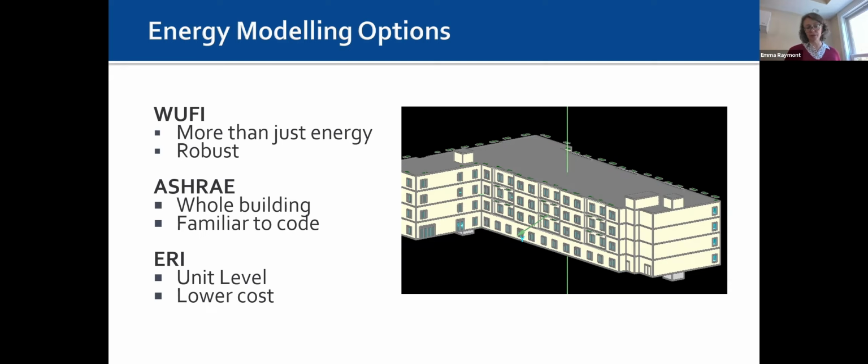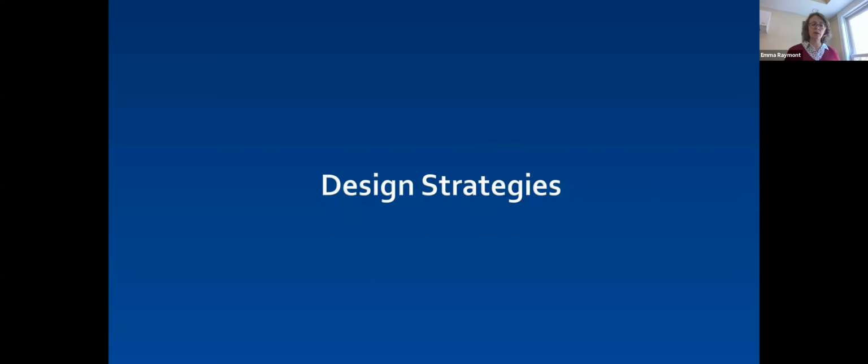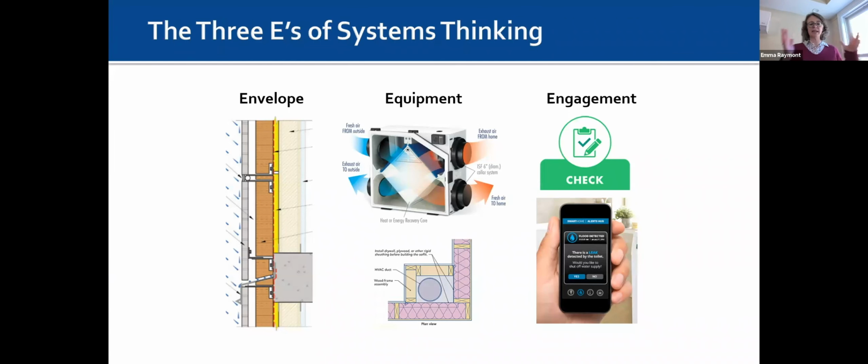And very useful and necessary if you're heading for net zero or for Passive House. All right, but the really fun and interesting part is what we actually find that we do in these buildings that has been successful for us. It comes down to what we've been calling on the McGran team the 3 E's: envelope, equipment, and engagement. Envelope, we all understand. Equipment is fairly standard too, right?